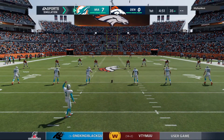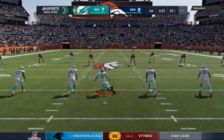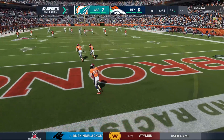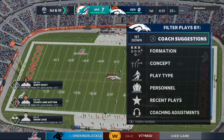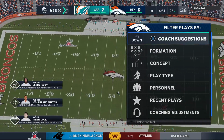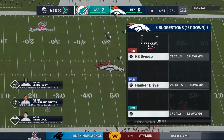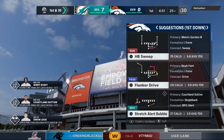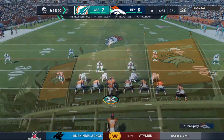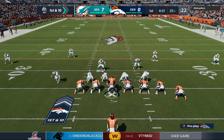Will Lutz set to kick off. After the touchdown, Lutz to kick it off. And to no one's surprise here in Denver, that'll carry through the back of the end zone for a touchback. Lock and the Broncos going to come up 1st and 10 at their 25-yard line.